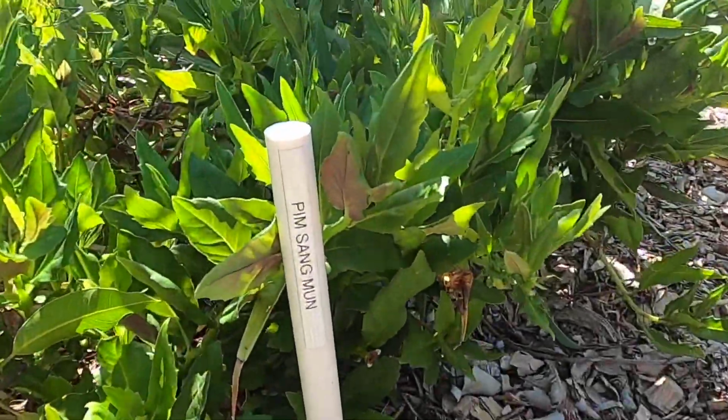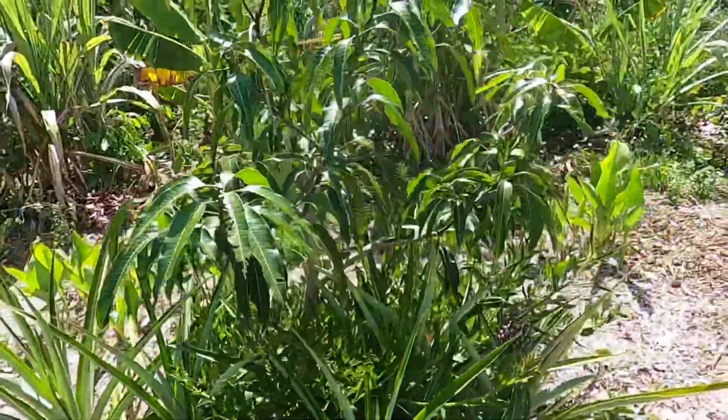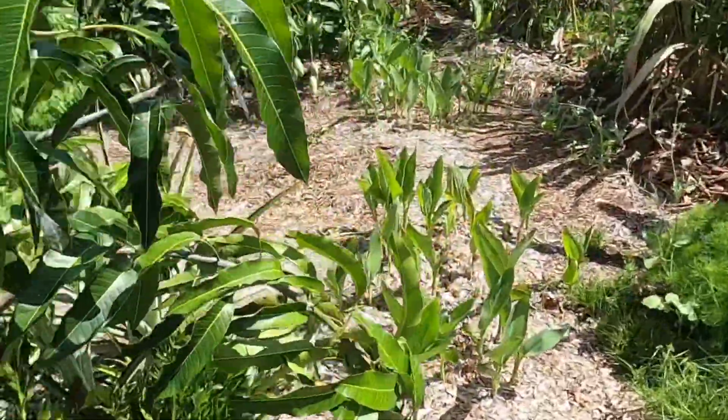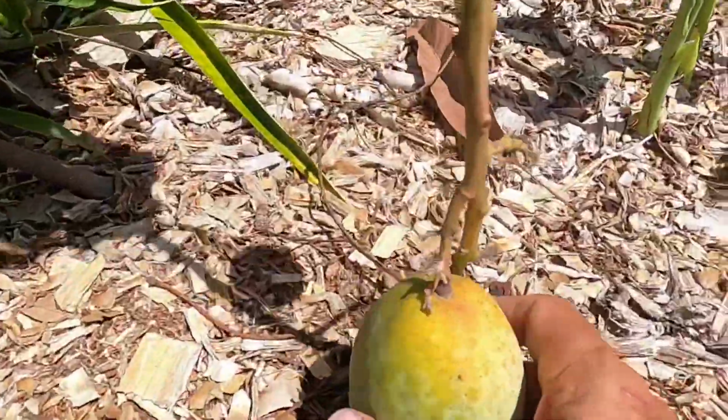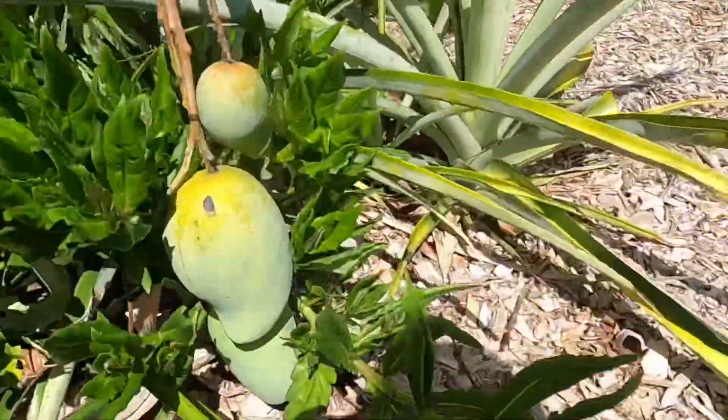So the first contestant is Pim Sen Mun, and this is a really small tree. I've already had a couple of mangoes off of this already. There's a few left hanging on, and they probably need to be picked for eating green. There's a few on this side.